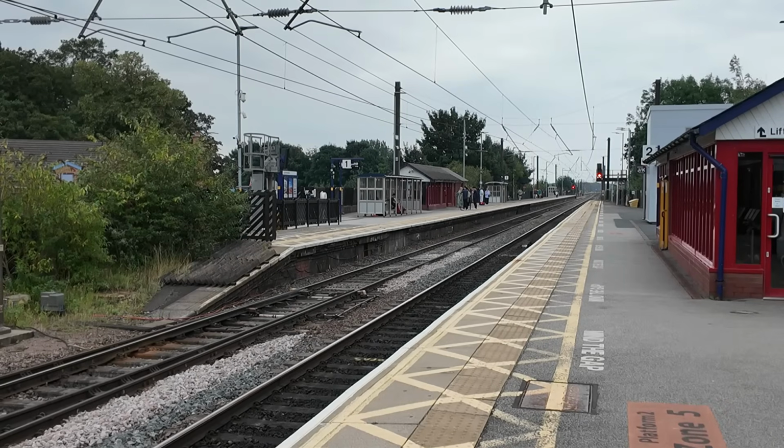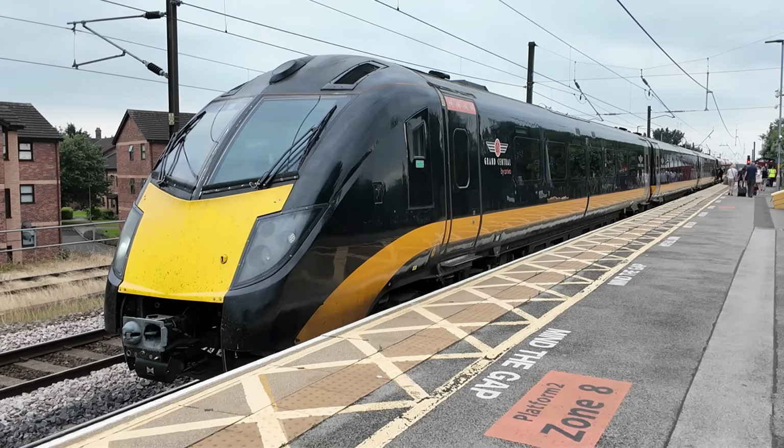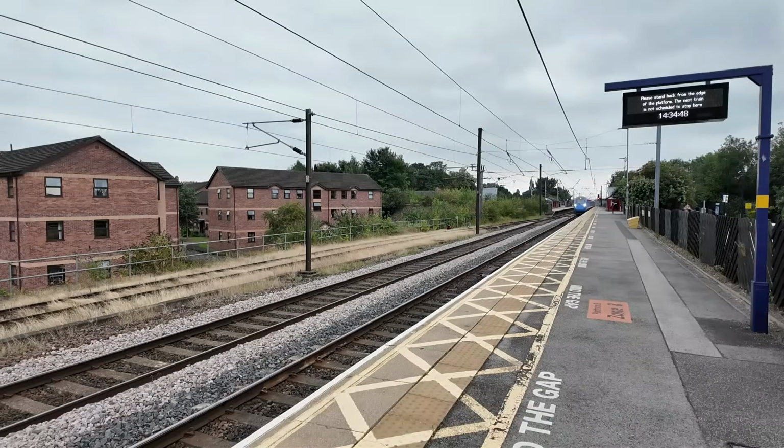But one thing about Northallerton Station is it has staggered platforms here. And also this is the junction for services heading towards Eaglescliffe as they go towards Middlesbrough or Sunderland.